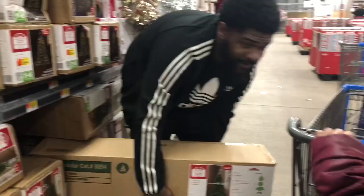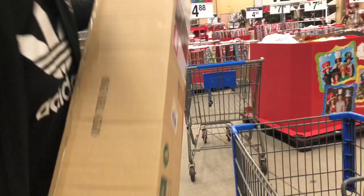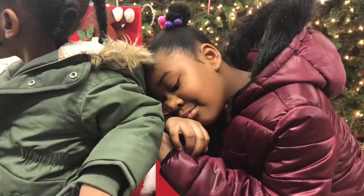Okay, we're getting the tree. My wife got the tree. She got her cats. We got a tree, got some hats. Malaysia, sit up. Stand up. We need some wrapping paper.